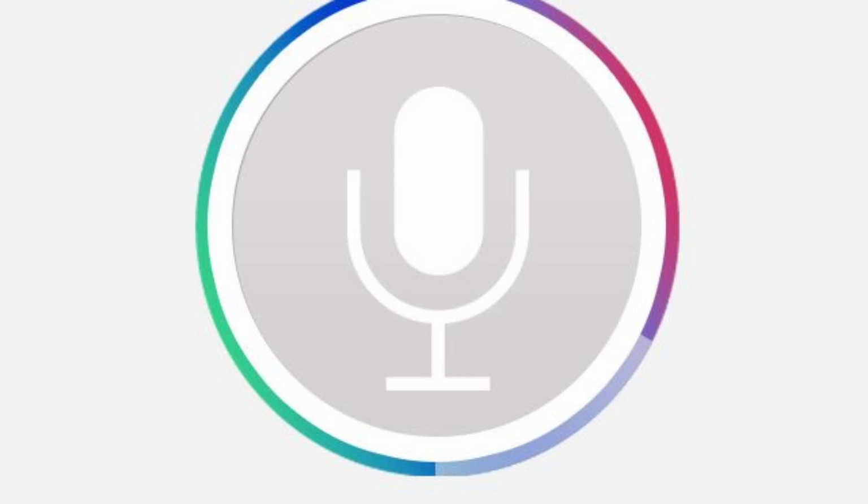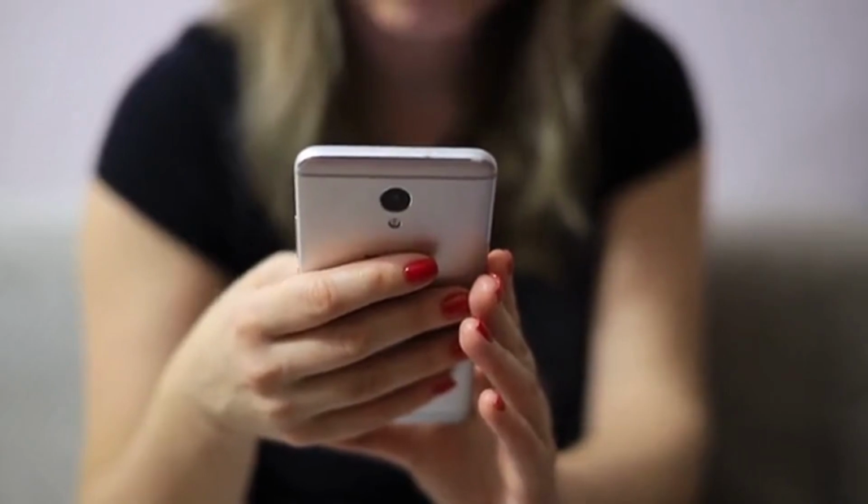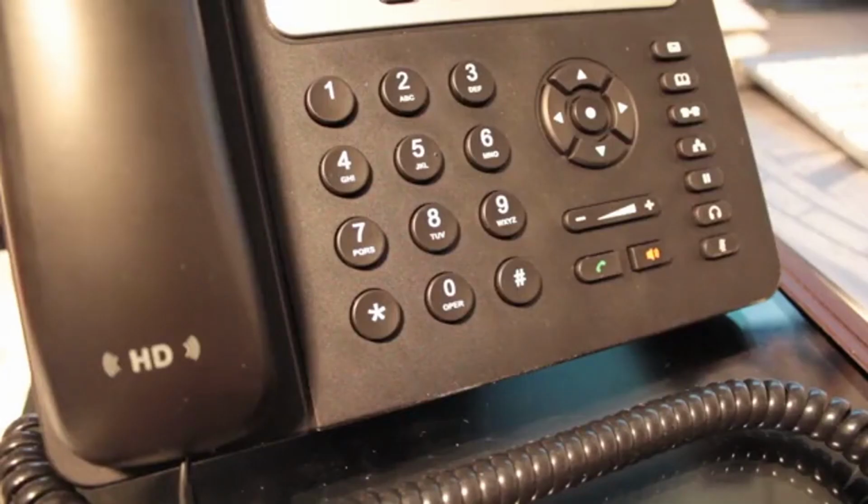Anonymous versus unknown. Your mobile phone rings, you look at your caller ID, and the number is labeled private or anonymous or unknown. What do you do? Do you pick up the phone, let it get to your voicemail, ignore it, or block it?